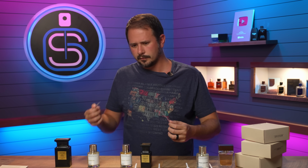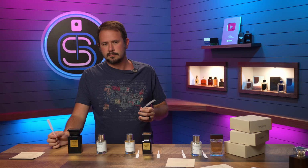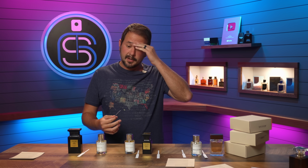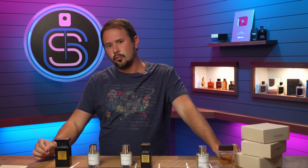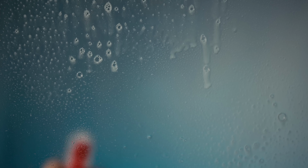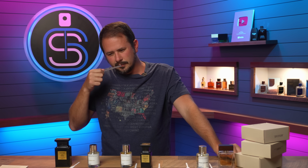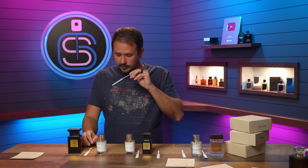Oh no, that's awful. It's like cleaning supplies. That's rough. I know it sounds like I'm making this up. It's kind of like Oud Wood if you mixed it with Windex. So it's got a really cleaner astringency in the opening. It's getting a little better. It's just, that's not close. I don't know what's going on there.